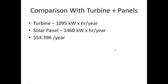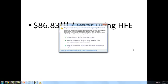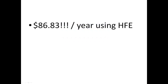Now, the comparison of the two houses with the turbine and the solar panels. The wind turbine provides us with about 1,095 kilowatt hours per year, and the solar panel provides us with 1,460 kilowatt hours per year. And these two combined will save us a total of $54.40 per year. So the total savings that we have calculated from our Homes for Everyone is around $86.83 per year.